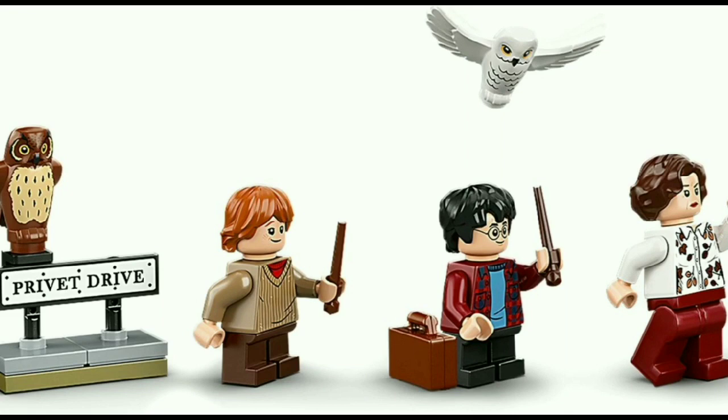Now, the minifigures, which in a lot of sets are the most exciting part. In this new wave of Harry Potter, that hasn't always been the case in sets like the Burrow and the Astronomy Tower, but it has been in other sets such as the Forbidden Forest. In this set, it's very much a mixed bag.